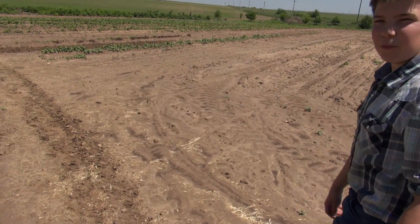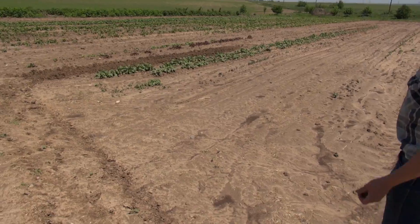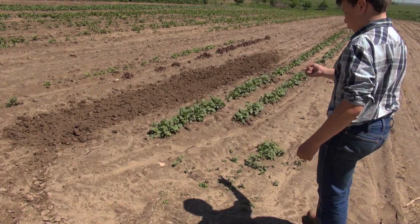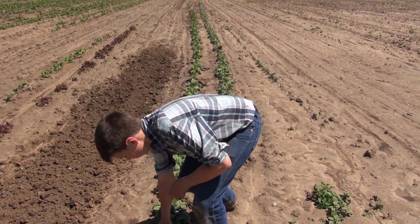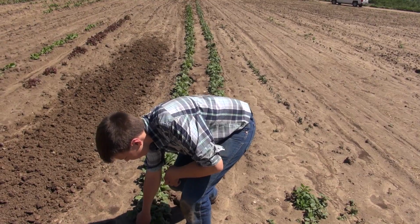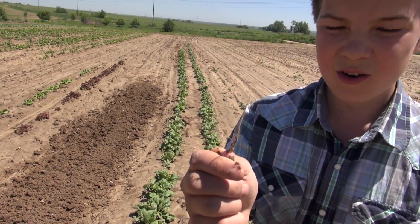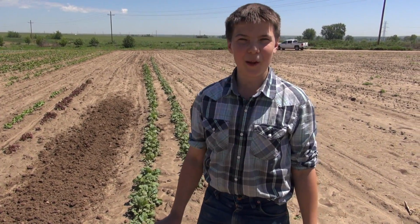Now over here, as we come this direction, we find some of the more popular vegetables. Here we have radishes. These are wonderful radishes. They're in various stages of coming up, and you can see a little tiny radish there. We trust that they'll be ready in time for a grand opening coming sometime in July.